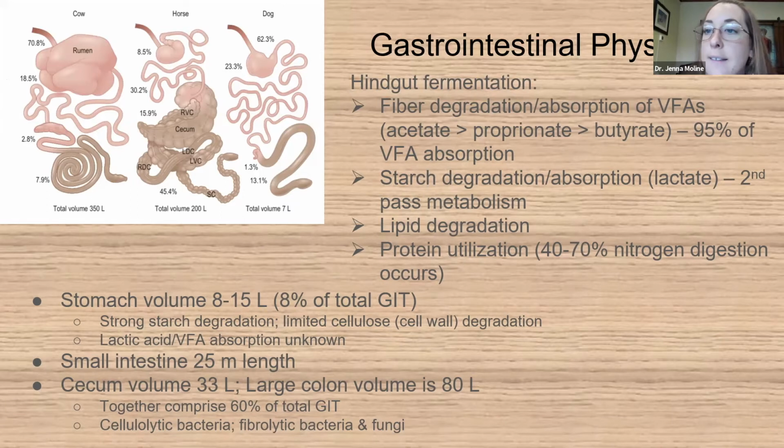And the dog is a simple stomach. They're monogastrics, just like we are as humans. So it's probably the simplest stomach and the simplest gastrointestinal physiology that you can think of. On the left, with the different lectures and the seminars, I'm sure you've gotten a lot more information about the rumen physiology and why that rumen is so important as a foregut fermenter.